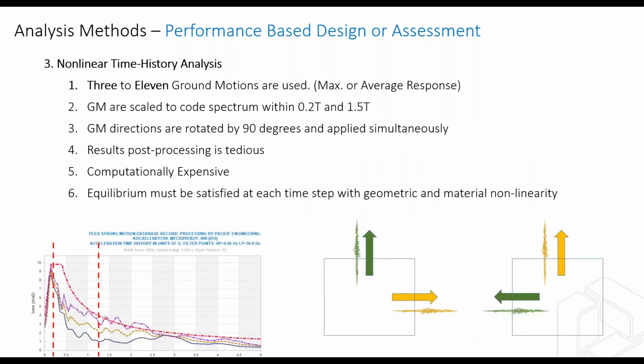But that's not finished. After you process your ground motions, you must use 3 to 11 ground motions. You cannot just use one ground motion. You are not allowed to do that. You have to use 3 to 11 motions, and at the end of the analysis, you must calculate their maximum or average responses. And also, you cannot apply a ground motion in one direction only. You must apply 2 ground motions simultaneously in the X and Y directions.